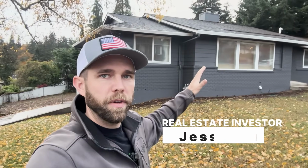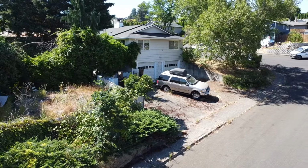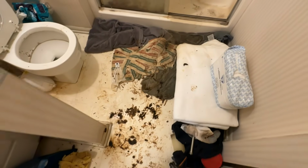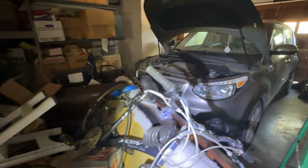So we're back out at one of our renovation projects. I don't know if you remember this one or not, but basically this was one that we had bought sight unseen, completely riddled with dog feces, a hoarder house. It was nasty. There were cars left behind, overgrown shrubs.